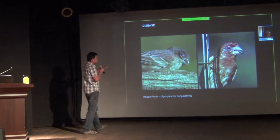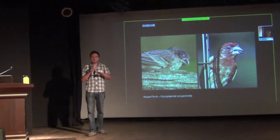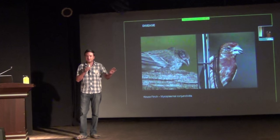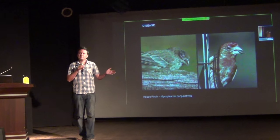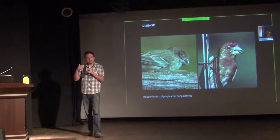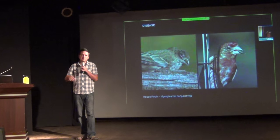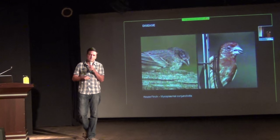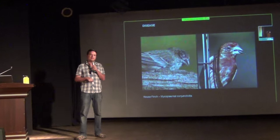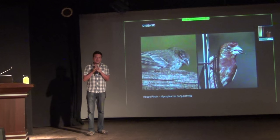Now, house finches are interesting because house finches didn't occur originally in the eastern part of the US. They occur in the western part, that's their natural range. But they used to be taken for the bird trade to the eastern part, and once that bird trade was made illegal, people released their captive house finches, and the house finches colonized the eastern part of the US. So they were not native in their range, but they had started spreading. Once they were released, they started spreading.